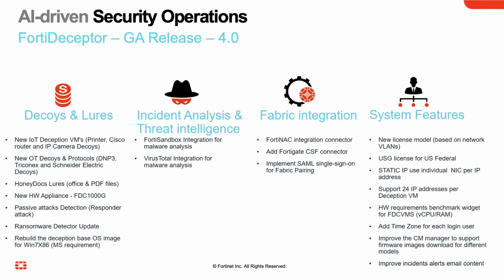A new module for detecting responder attacks is included in the Windows decoy. Responder is a powerful tool for quickly gaining credentials and possibly even remote system access. It uses LLMNR, NBT-NS, and mDNS protocols to poison, is easy to use, and is very effective against vulnerable networks.